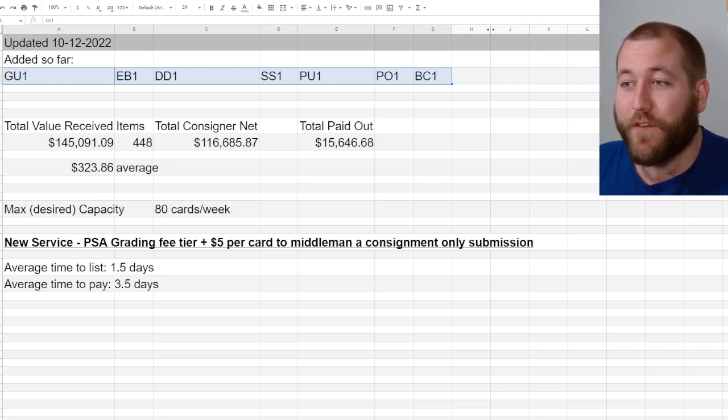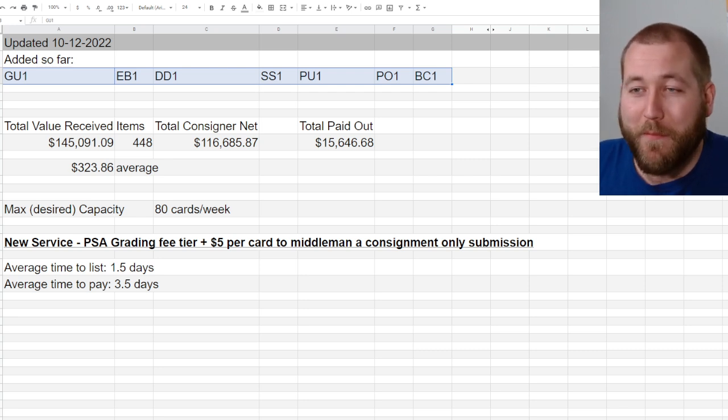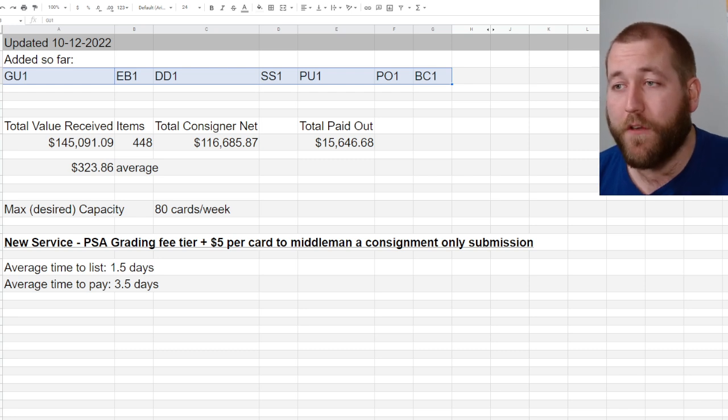200 of them have been listed for less than a week. 200 of them have been listed for about a month. 10 of them have been listed for about 6 weeks. It's all variable. One thing that I want to add going forward are more metrics.